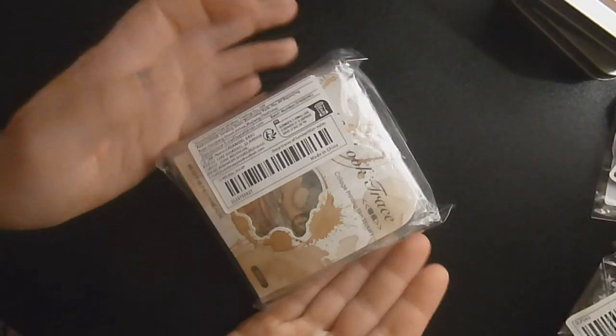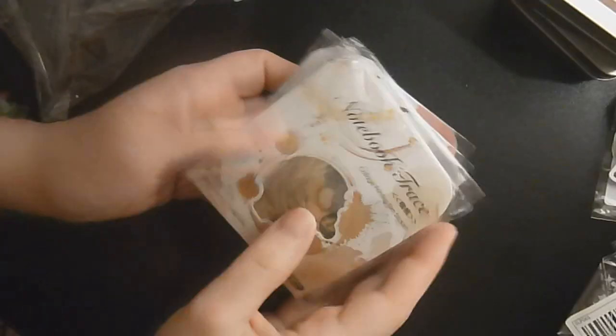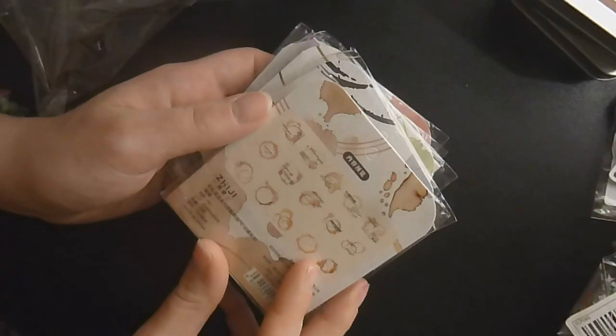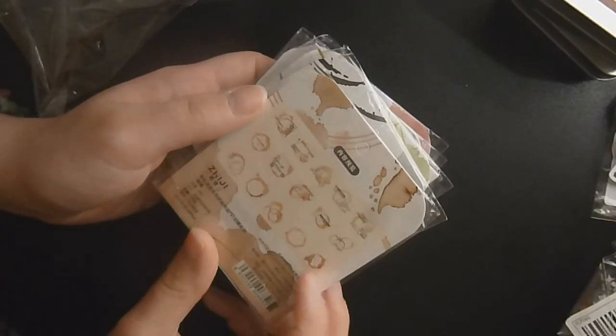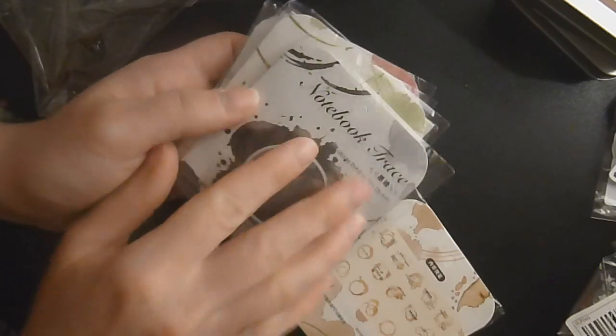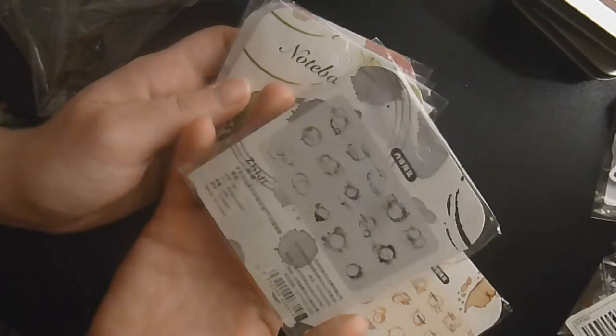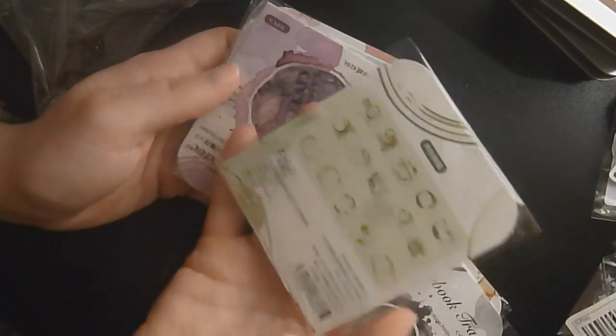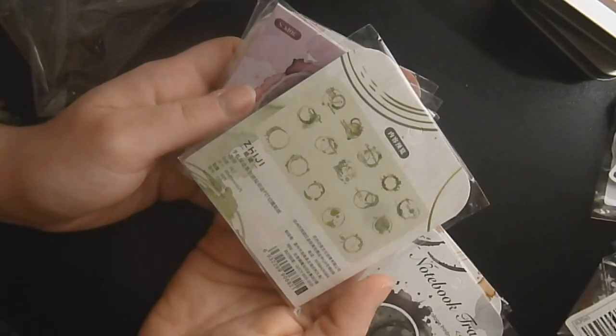And then of course, what would a haul of mine in Temu be without anything to do with coffee? These are from the Notebook Trace brand, and you get 30 in each packet, so you get 2 of each type of sticker. They're just like coffee stains with little quotes and such, so it's like a coffee coloured one. These are black, they're more like ink stains.